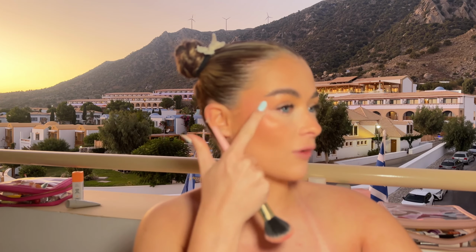I used to place my blush right here on the apples and just bring it back a little bit. But you might notice I've literally been placing my blush right up here and just bringing it down a little bit, and honestly I think it looks so much nicer. Like my pictures that I've been having recently, it looks so much nicer, and I've got so much less makeup on, but yeah, it looks so much better on camera.